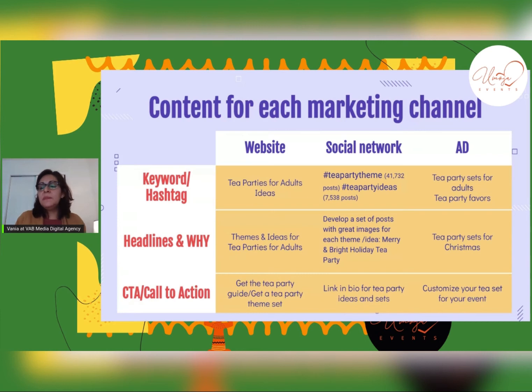And then when you set up ads on Google, you also set up keywords, because that's how you're bidding for the auction. You bid for the auction based on the keywords and how much you're paying for them. So your keyword here is tea party sets for adults or tea party favors. Those are your products that you're selling.